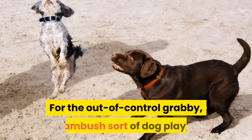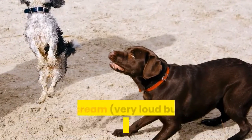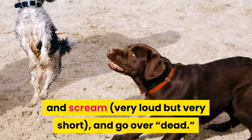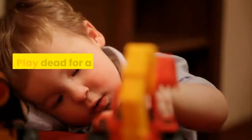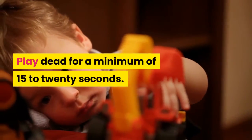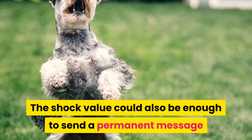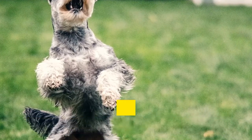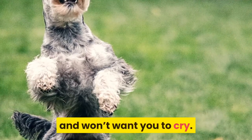For the out-of-control grabby, ambush sort of dog play, give him a taste of his own medicine and scream, very loud but very short, and go limp like you're dead. Don't move and don't say anything. Play dead for a minimum of 15 to 20 seconds. The shock value could be enough to send a permanent message that such games stop all interaction, plus they hurt you, and playing dogs aren't interested in hurting you and won't want you to cry.